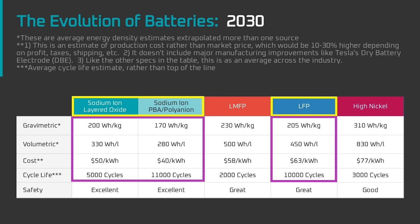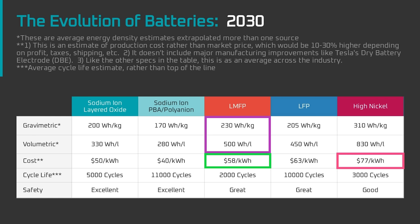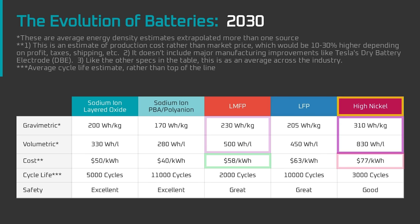LFP batteries, for their part, will still likely be used for robo-taxis because they'll still offer a better combination of energy density, cycle life, and cost compared to sodium ion batteries. As for LMFP batteries, they'll have the best combination of energy density and cost to displace high nickel batteries in 300 to 400 mile range vehicles. And unlike 2025, they'll likely have scaled to the point where they're widely available. That'll leave the high-end and mass-sensitive segments of the battery market to high nickel batteries, which include semis, long-range pickup trucks, luxury vehicles, electric aircraft, and race cars.